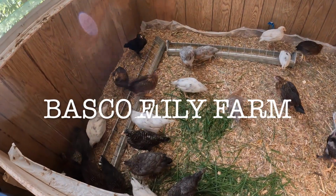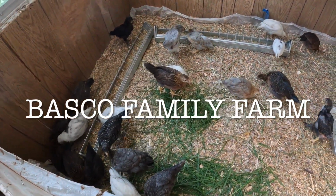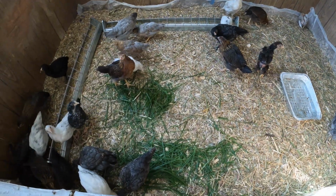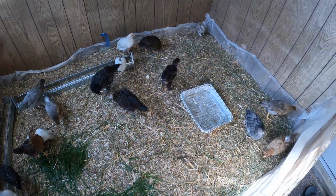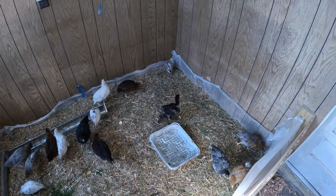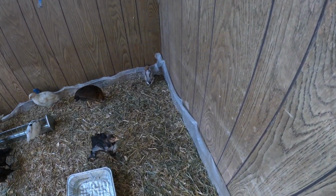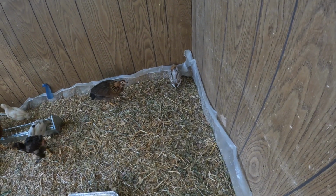It's Sunday. This little bird is not doing well. I'm gonna show you guys what's going on. So this is our youngest batch of birds. Everybody's, you know, behaving like a bird except that one in the corner. And she's been this way for a number of days. Right now she has her little head tucked and she's sleeping.